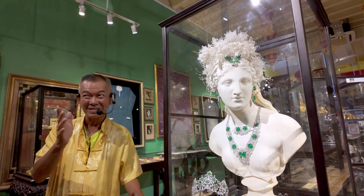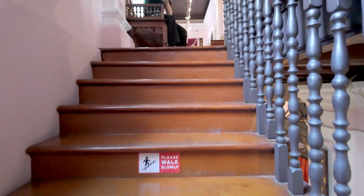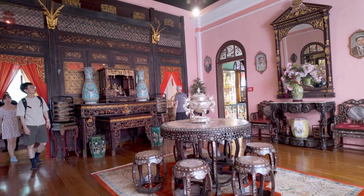Here, you will find a massive collection of artifacts including jewelry, costumes, porcelain, and embroidery, giving a deeper insight into Peranakan tradition.